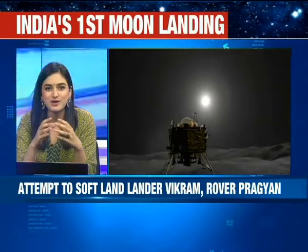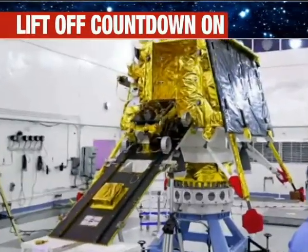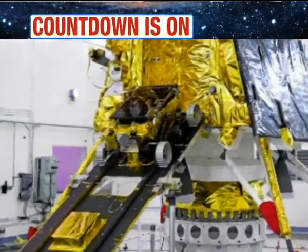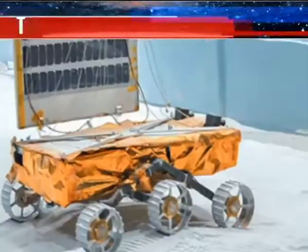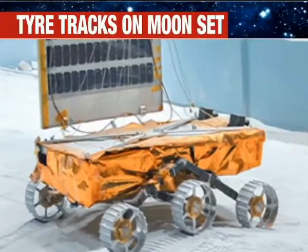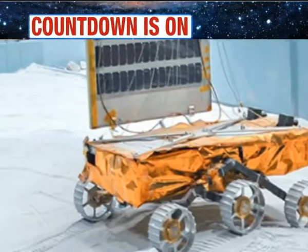It's this 6-wheeled robot right out of an epic sci-fi. It's called the Pragyan, which means wisdom. Here's a photo of the rover being placed inside the lander. Have a closer look at what this tiny wheeled robot looks like. With 6 wheels, the rover is perhaps the most important part of the entire mission. Let's see how it will work.